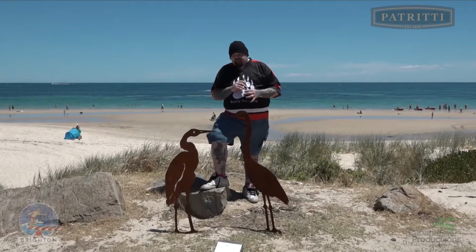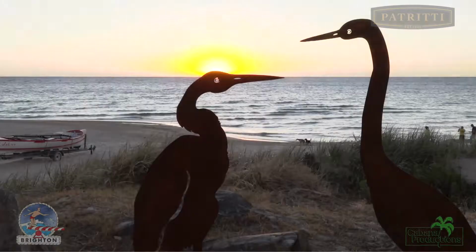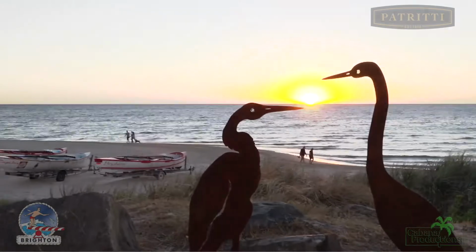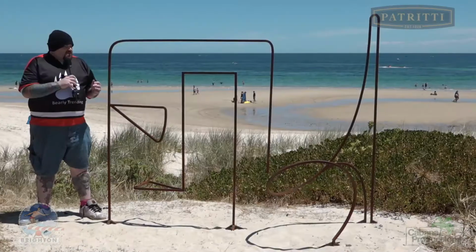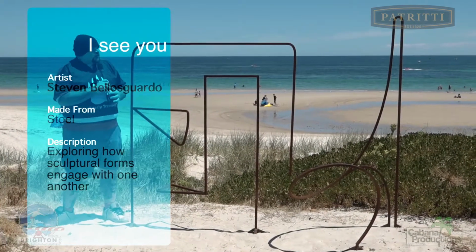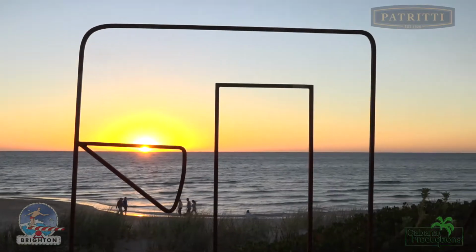Here you can see one of the outside exhibits called Egrets. 2 birds showing the peace and tranquility. These and many more have been viewable down at Brighton for the last 2 weeks of this event. Here is a simple piece named as I See You from one of the sensational artists who's a return contributor to this event. In fact, he's even got pieces located around different parts of Adelaide. One on Morfett Street in the CBD. So make sure you have a chance, come and have a look what Australia's artists have to offer.